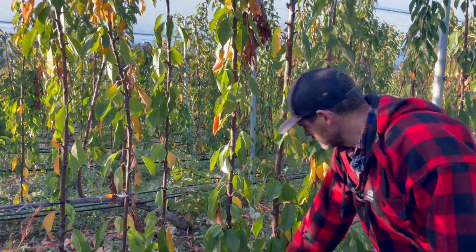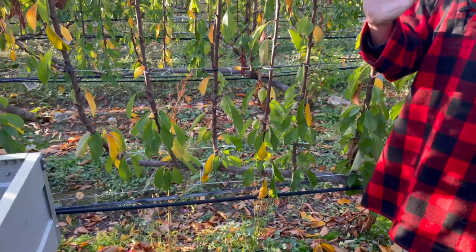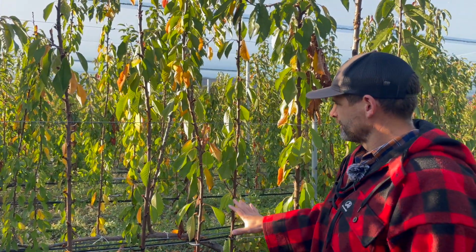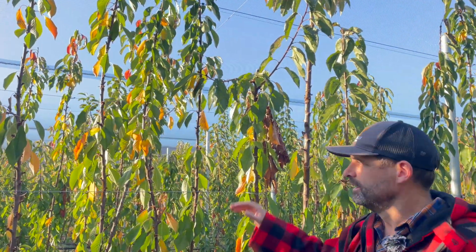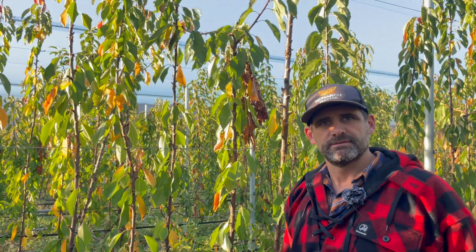So what we try to do is make sure that we're training all the branches that come off this tree to be roughly 1 hand width apart. By being a hand width apart, it allows all of these buds to get a direct level of sunlight. We try to grow the trees no higher than the rows are wide so that this tree doesn't shade that tree. So it's all about as much light interception as we can possibly get.